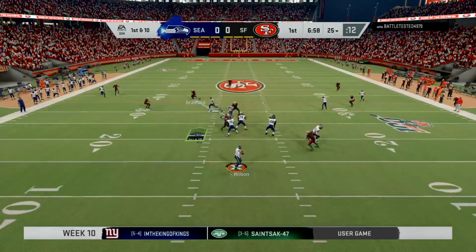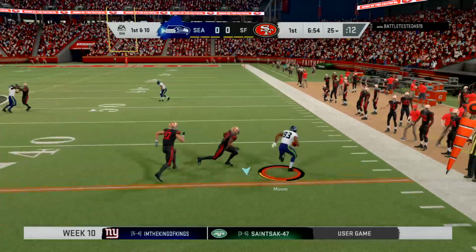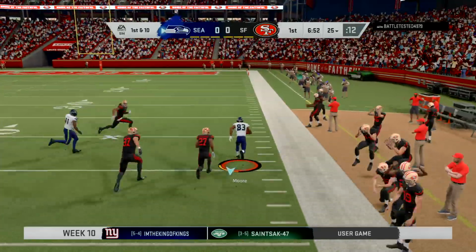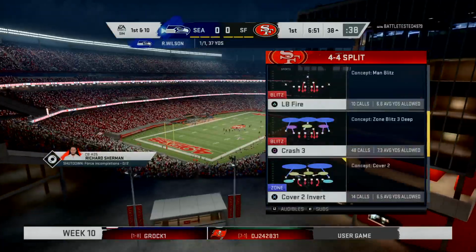Now Wilson on first down. To the right side, and he's got more complete. A gain of 37. Let's go, baby.